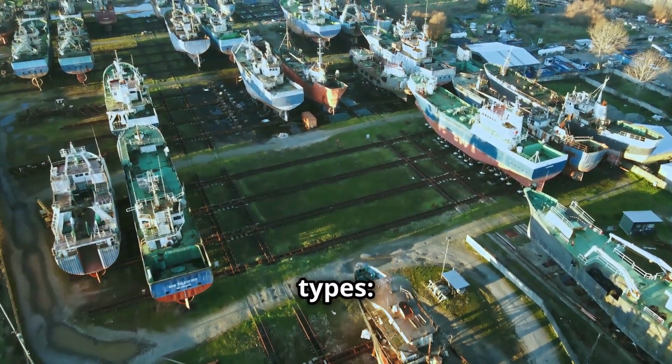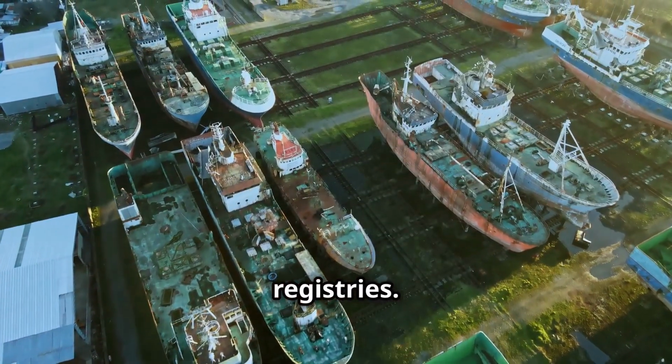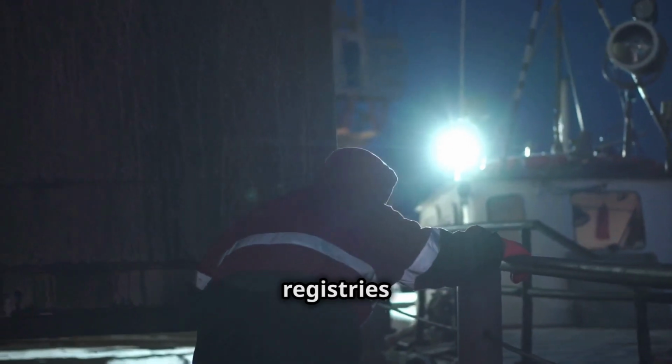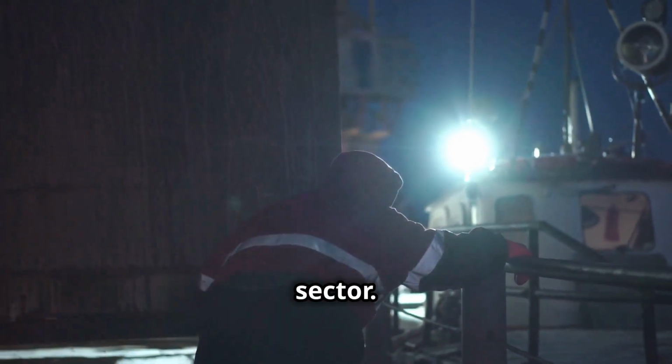There are two main types: open registries and closed registries. Each type has its own advantages and disadvantages, which shapes global maritime transport. Understanding these registries is crucial for anyone in the maritime sector.